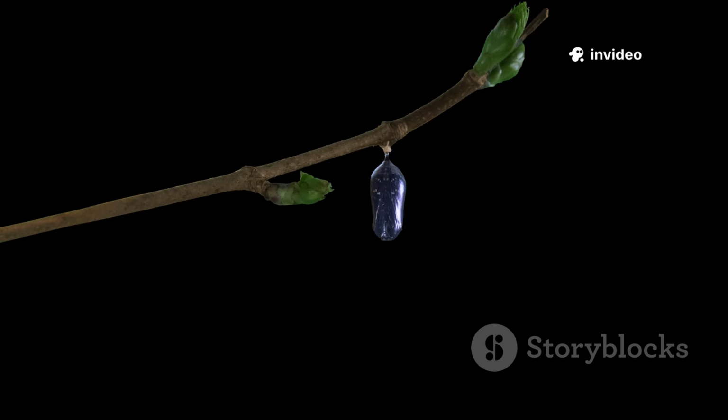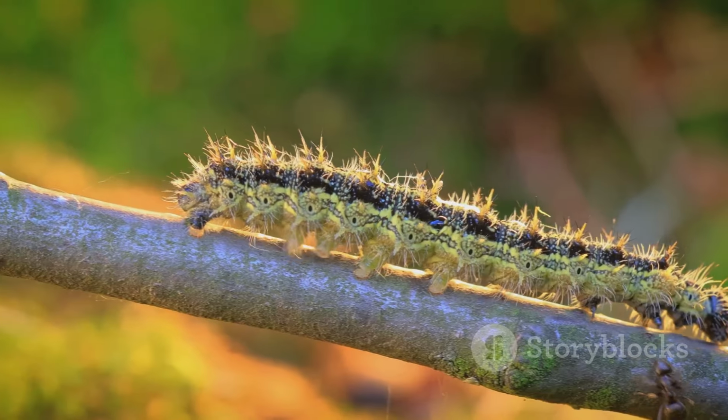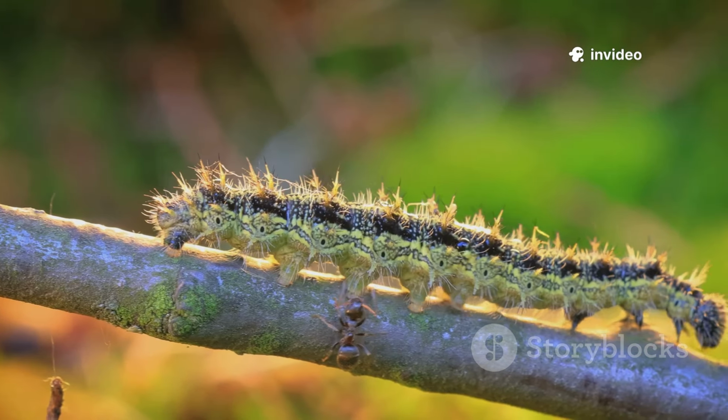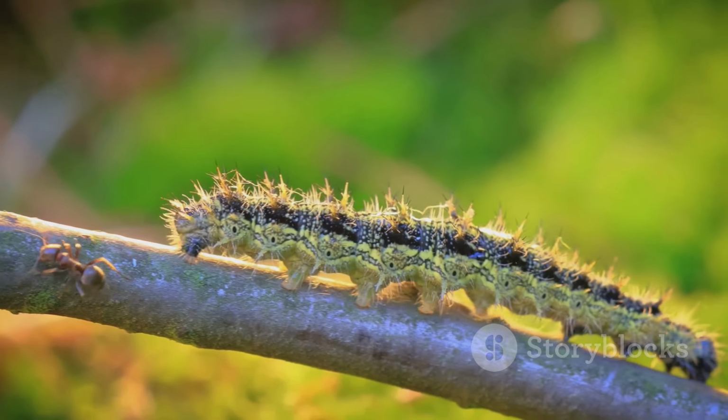When the time is right, the transformation is complete. The cocoon splits open and a new creature emerges, a moth ready to begin the next chapter of its life. The journey of the fuzzy caterpillar, from a tiny, hungry larva to a beautiful adult moth, is about to reach its spectacular conclusion. Each stage is a testament to the resilience and adaptability of life.